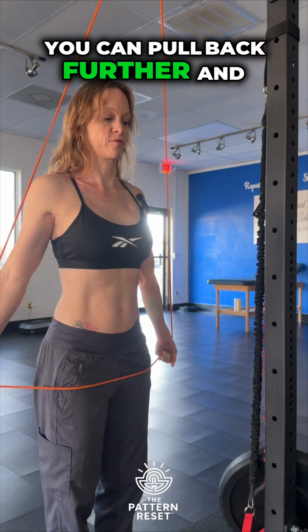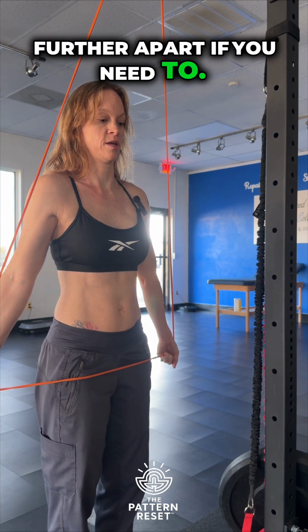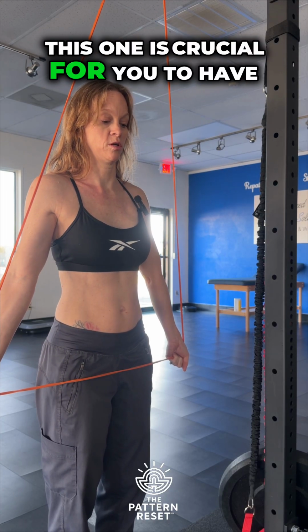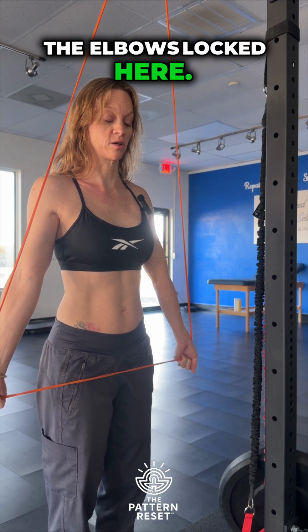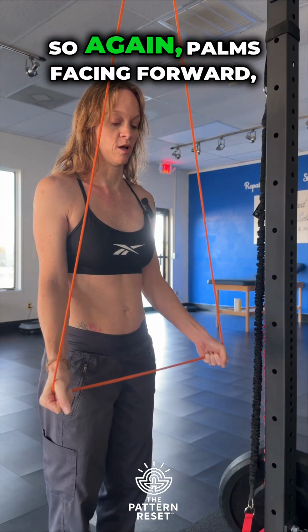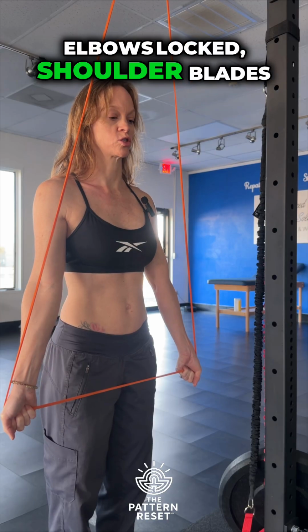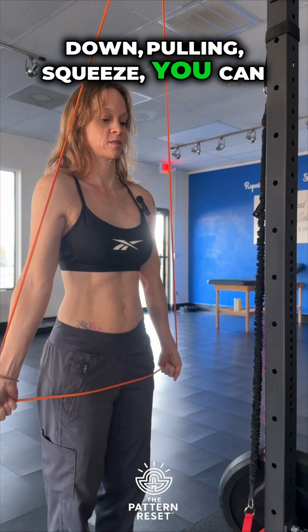You can pull back further and further apart if you need to. This one is crucial for you to have the elbows locked here. If the elbows are bent, you will not get the same thing out of this. So again, palms facing forward, elbows locked, shoulder blades down, pulling, squeeze.